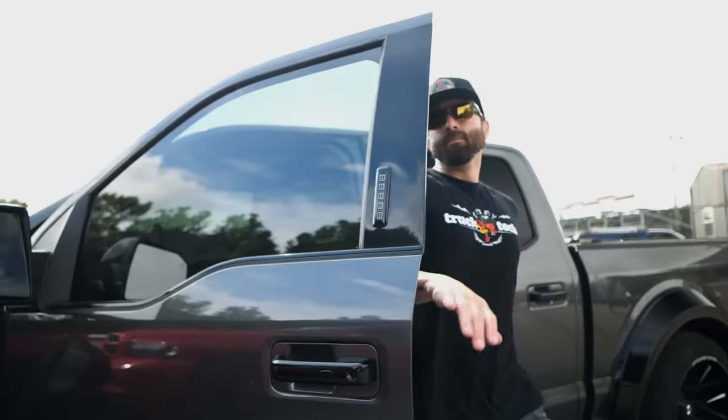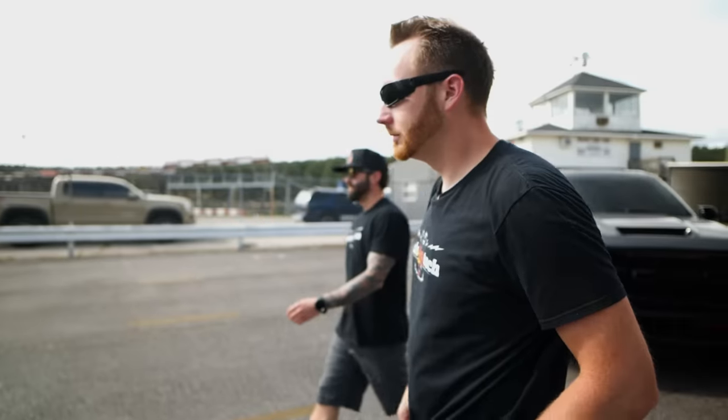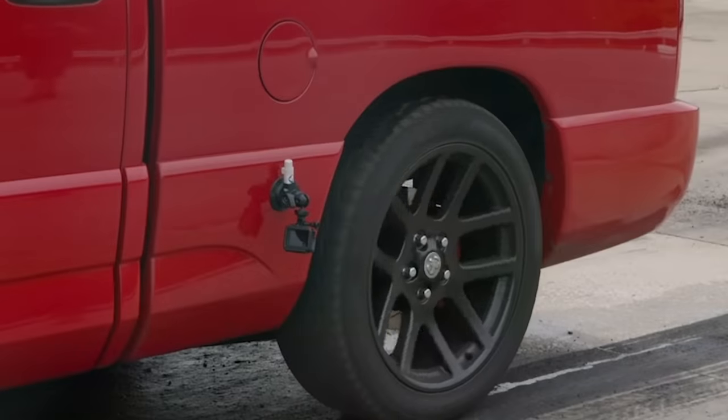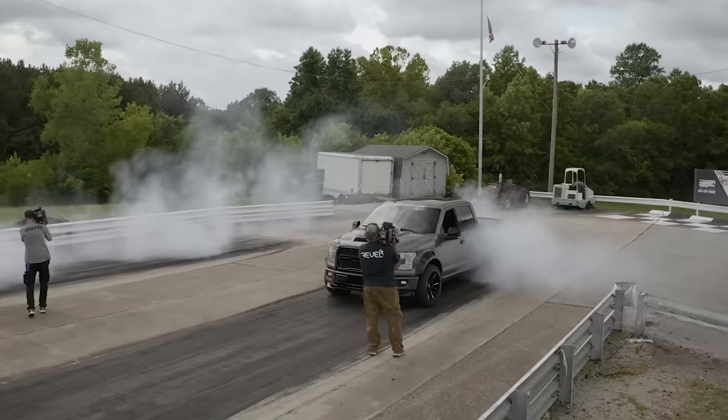Having the highest number on the chassis dyno is one thing, but muscle trucks are about having fun and mostly doing burnouts. So that's exactly what we're gonna do today. And unlike our baseline test where we took them to the road course and ran some laps, today we're drag racing. We're here at US 43 Drag Raceway, and there's no better way to find out a true winner than the eighth mile, which gives you a nice, precise, and clean result.